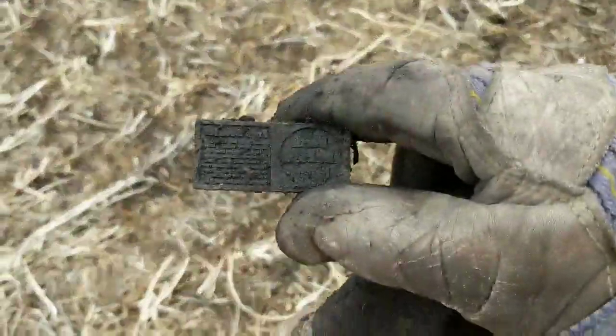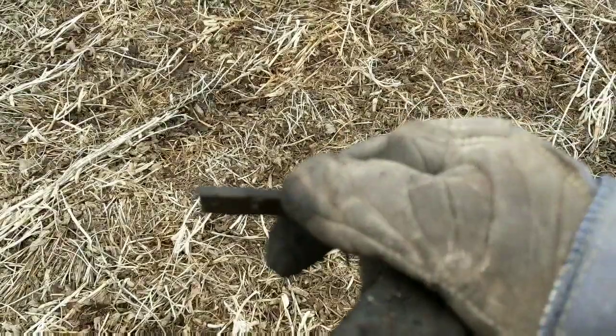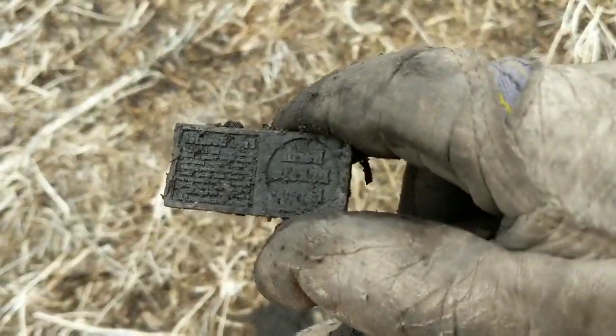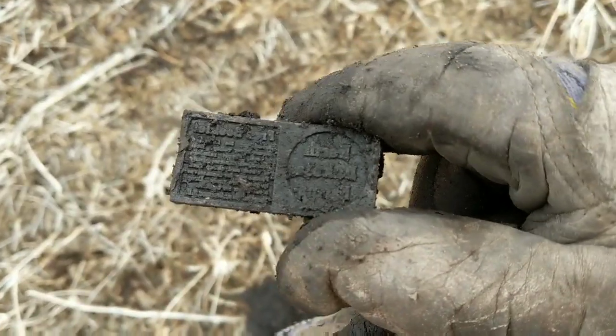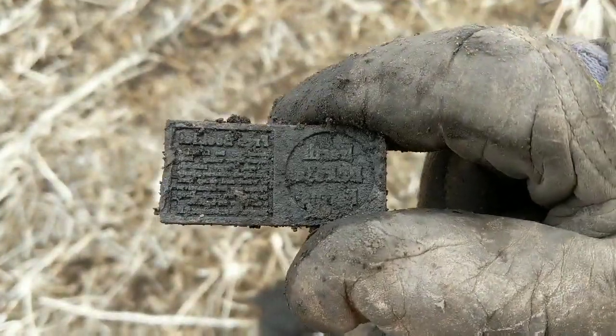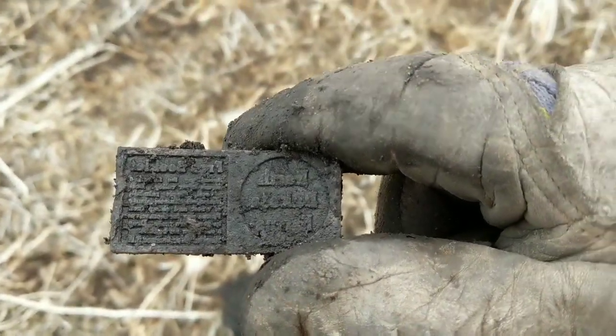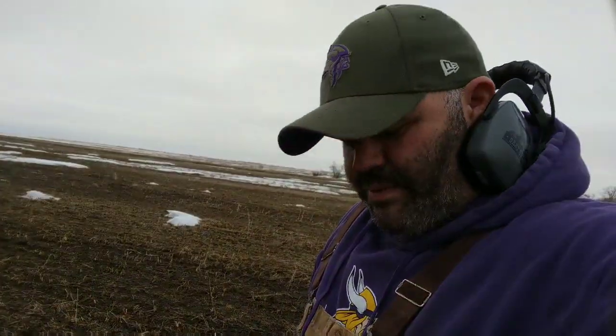I just got this printing press plate. Still out in this field, finding stuff we missed. That's a cool find. Actually got a bunch of them from a different ghost town, but I'll have to see what this one says when I get home. All right, let's get back with you. Okay. Just got that printing press plate back there somewhere.